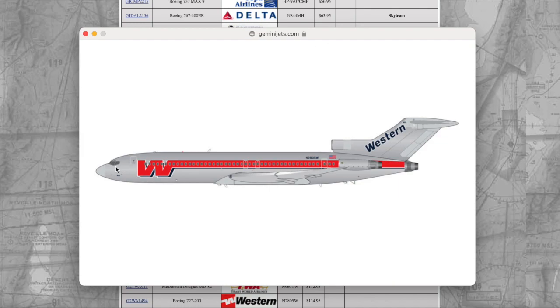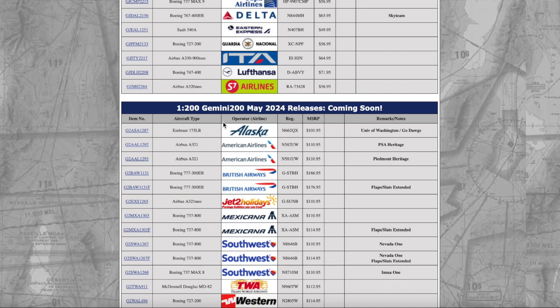Looks very nice. I do love the cheat line of the red, and then you got the W. But other than that, a nice livery right there for Western Airlines back then. And yeah, they were a very cool airline, I'll say, back in like maybe the 50s or 60s or so, or maybe later into the 70s or 80s. So that aircraft is registered November 2805 Whiskey, and the price is kind of like the same thing as the 800 in flaps down.